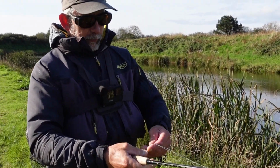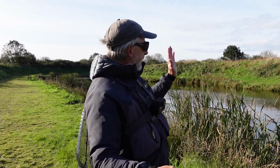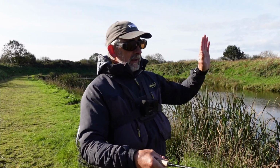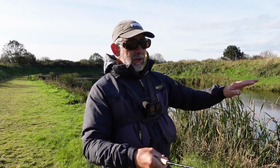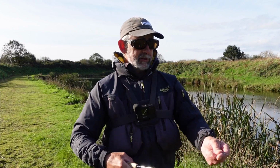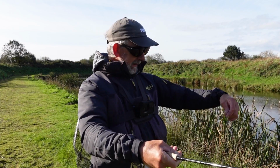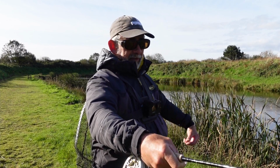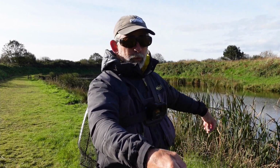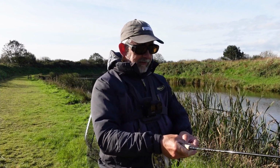Okay, I don't know if the camera was on when that happened. Well, what it was, I put the cast out. It was only on the water a second or so, and something came up. It smashed it so damn hard, caught me by surprise really, and smashed my point fly clean off. So I've got to go reset up, but the take was really aggressive.